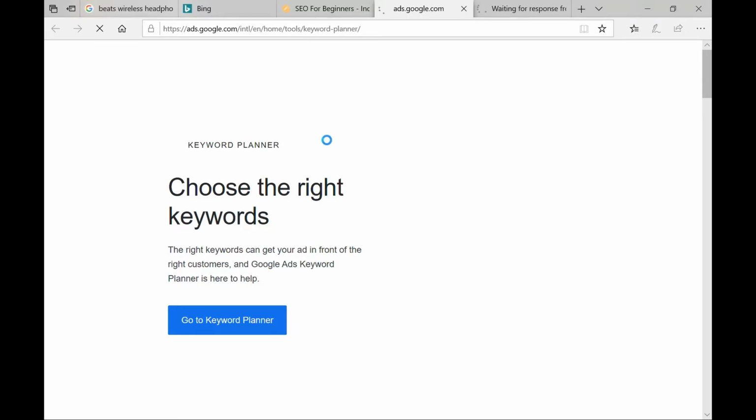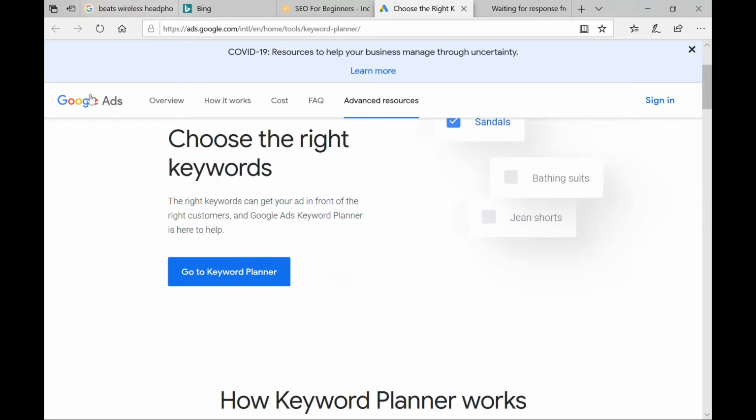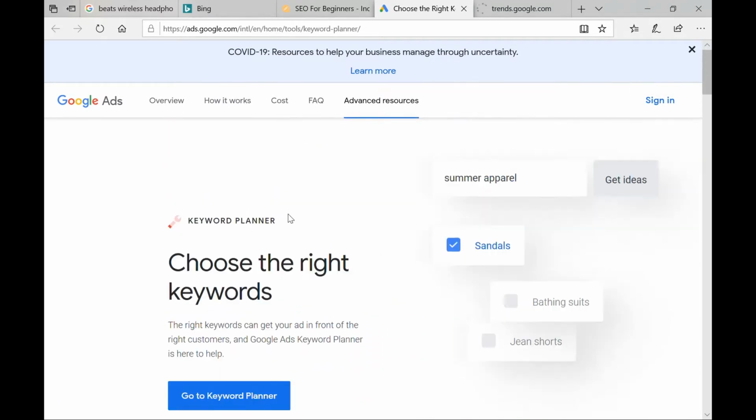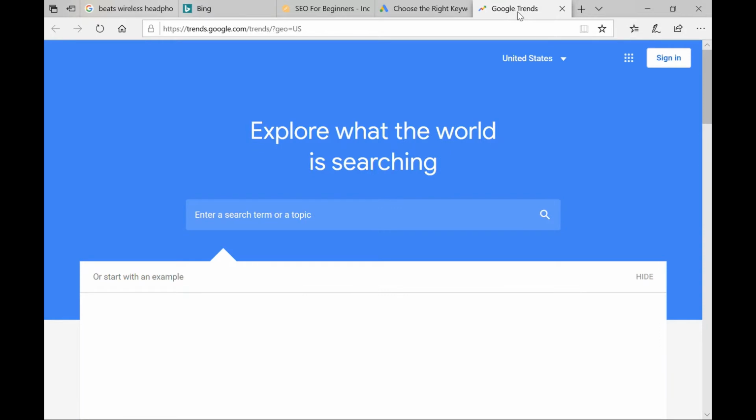All right. For the Google Keyword Planner, you probably need to sign in because it's for Google Ads, so you need to have a Google Ads account. If you just have a Gmail account, you'll be able to sign up here and use this resource. Okay, so no worries about that. For Google Trends, you don't even need anything. You can just type in whatever you're looking for.